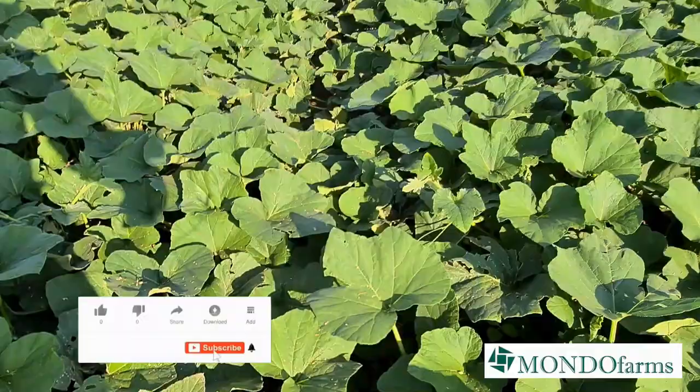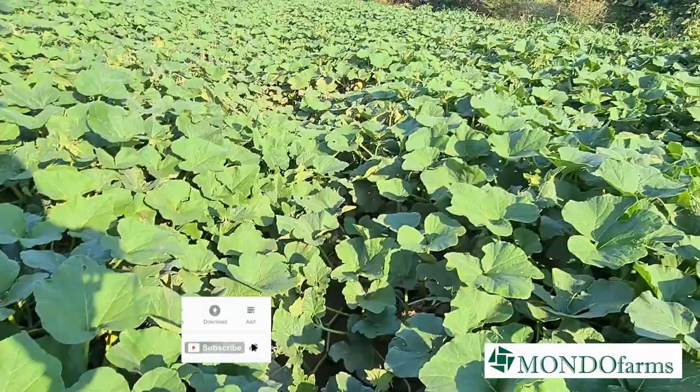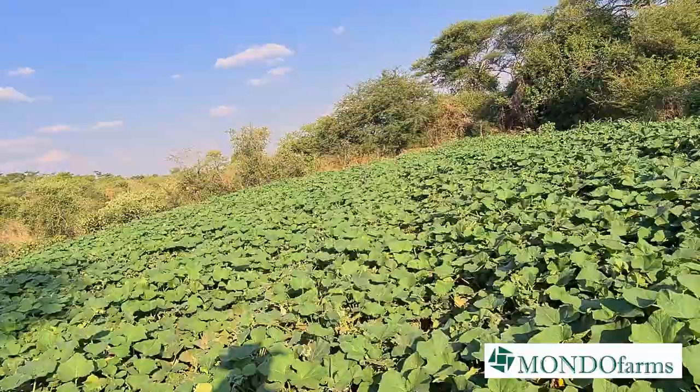We start to see that the butternut is fruiting. I think we did do a harvest the other day, but let's start looking at it. I'm going to have to go in there a little bit. It's like walking through a rainforest. I have to do some pruning here, I think.